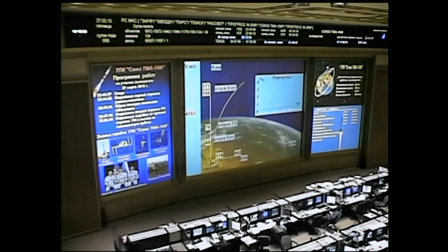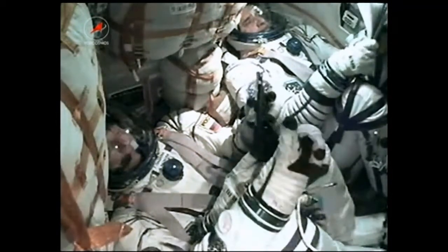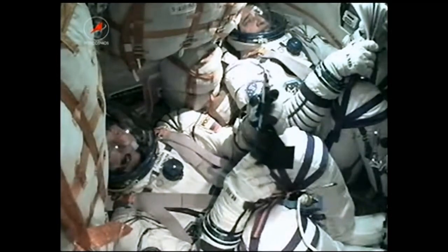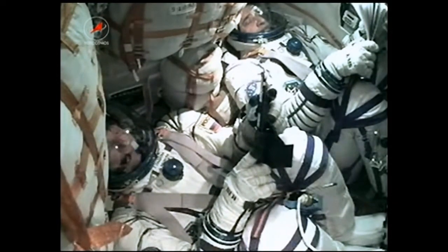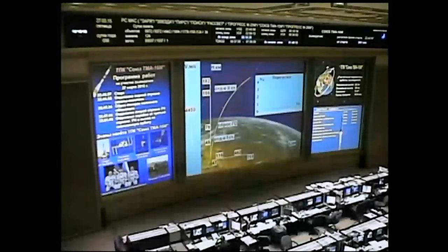There is the activation of the TV system. Yes, we observe the commander and flight engineer on our monitors. 330 seconds into the flight, the thrusters of the second stage are functioning nominally. Confirm the automated descent. We confirm.